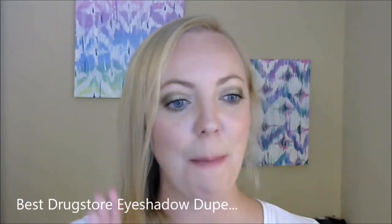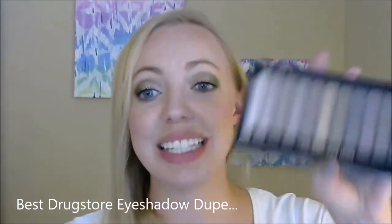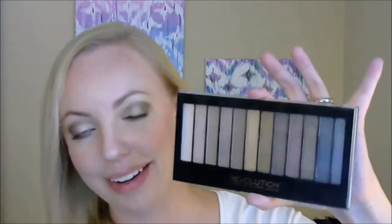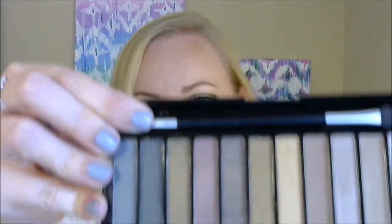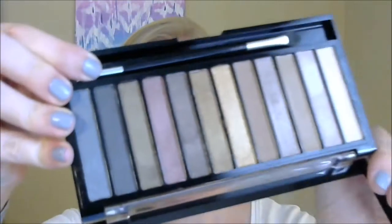So there's that. I'm really excited about this next one. It is the Best Drugstore Eyeshadow Dupe, and it's actually an entire palette. This is the Makeup Revolution London Redemption Eyeshadow Palette Iconic 1. There's a whole series of these actually, but the Iconic 1 is just like the Naked palette, the original Naked palette from Urban Decay.